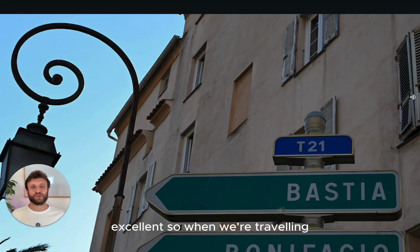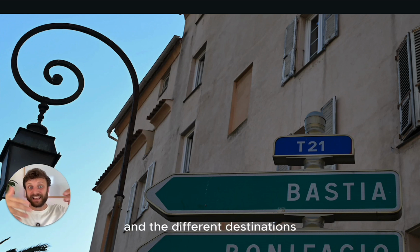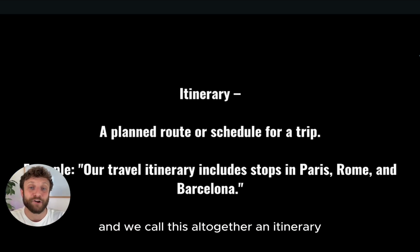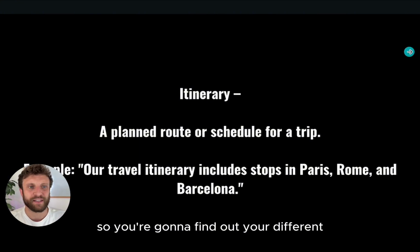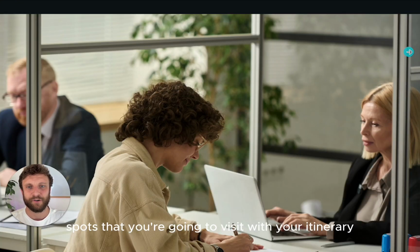Excellent. So when we're traveling, usually we have some kind of plan of where we're going to go on our trip and the different destinations or areas or cities that we're going to visit. And we call this altogether an itinerary. An itinerary basically is a planned route or schedule for the trip that you are taking. So you're going to find out your different spots that you're going to visit with your itinerary.